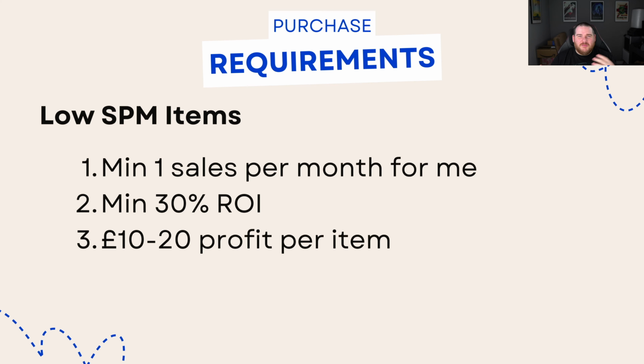Now, it all depends on your capital and things like that, guys. Most people who start out on Amazon have a lower capital, so I wouldn't necessarily recommend something like this for them. But if you find a good item, it's hard to pass up on the money.